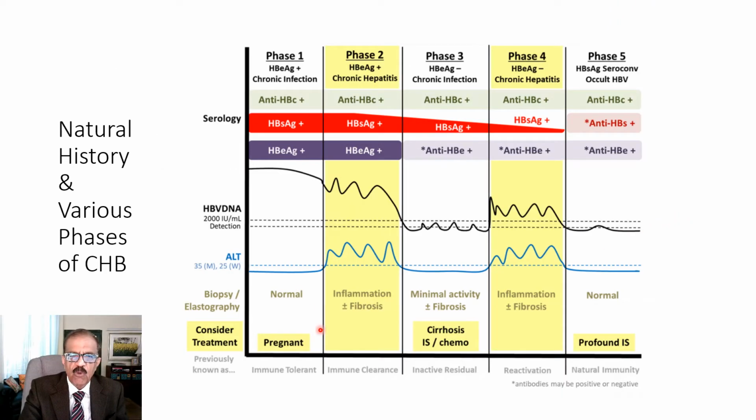Now, this is a little complex slide, but I'm going to describe it briefly. It is the natural history and various phases of chronic hepatitis B. Chronic hepatitis B passes through various phases, and ultimately the lucky people would get cured, but most would continue to have some kind of chronic hepatitis. Now, this is the old terminology which is now not used, and it was very, very confusing. Even the newer concepts, though relatively easy to comprehend, are slightly difficult for many students. I'm going to try to explain.